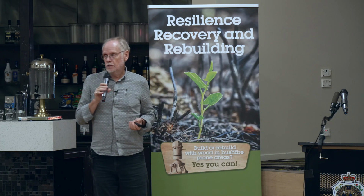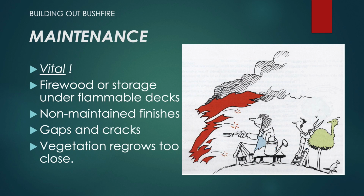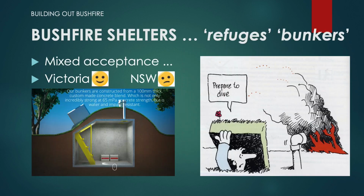And maintenance, you've got to do it. Easy to forget. We've heard about the fire, the timber on the timber veranda. You've got to keep your vegetation away, you keep it down. Many people living in rural properties, one road in, no other way out, not good. If you're serious, you need to look at a bushfire bunker.